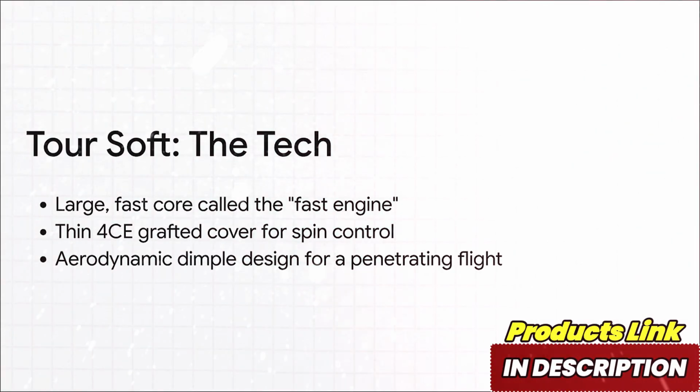Titleist actually calls the core of this ball their fast engine. And honestly, that's the perfect way to describe it. It's one of the biggest cores they make, and it's built for one thing: pure speed. But here's the genius part. They pair that powerful engine with a super thin, grafted cover that gives you excellent spin for your short game. It's truly the best of both worlds.